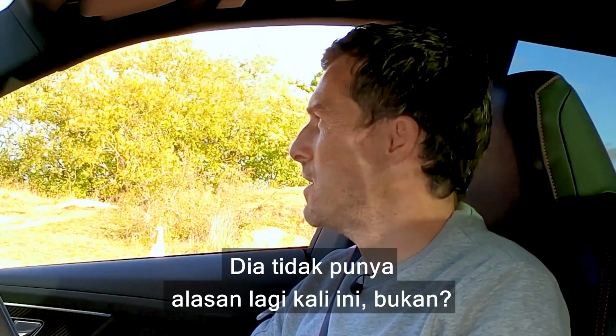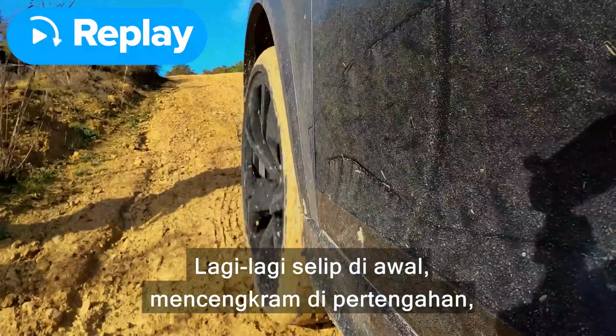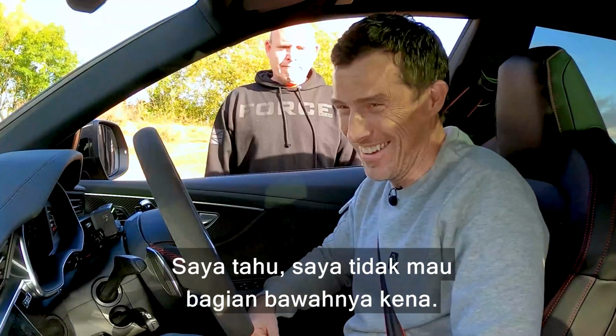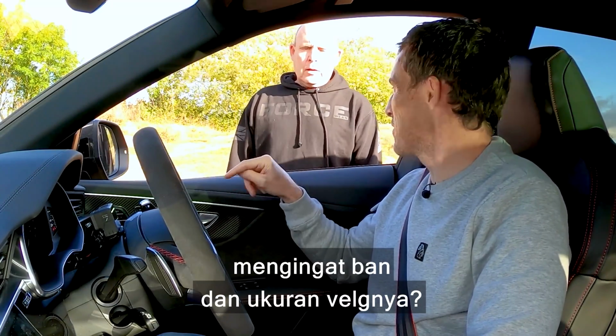He's got no excuses this time, has he? Afraid not, no. Again, spin at the bottom, gain your grip halfway up and just carried on. Eased off at the top to make it smoother. Oh no, I didn't want to bottom it out. Are you impressed with how this went up there, considering the tyres on this car and the size of the rims?